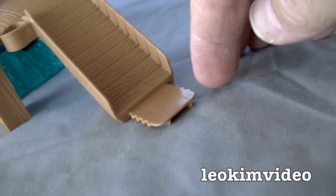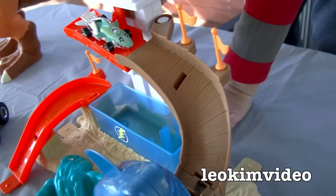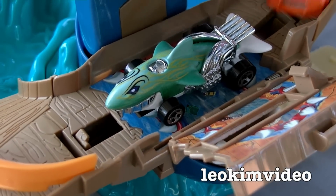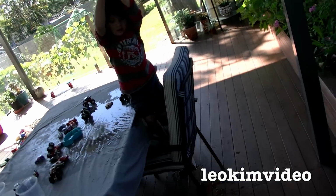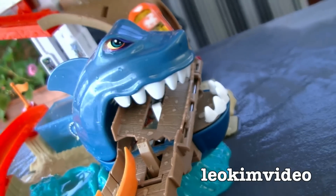Obviously not. The track extenders here connect onto other Hot Wheels track. There's a fail there. Get this thing off. That's a fail. Oh yeah, double shark action. And a smash. That car's gone in. Oh no, oh no. It's going to kill me. Oh no, I can't stand to watch. There's another vehicle. Whoa.